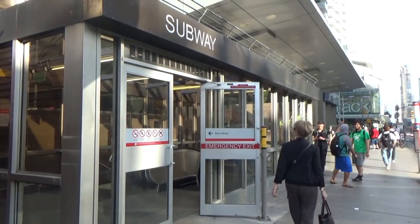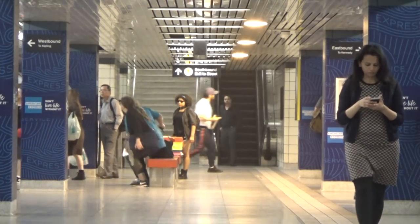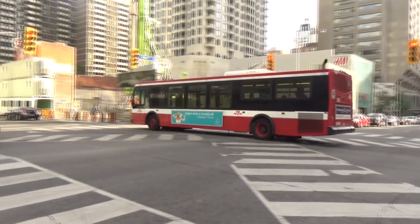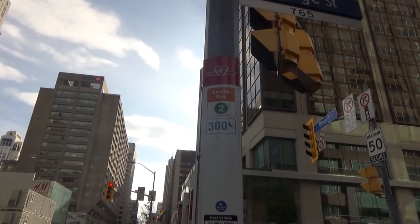There is also an unmanned automatic entrance at the northeast corner, which leads to the Line 2 platform and is accessible only to Presto card holders. The routes that pass through the station are the 97 Yonge and Blue Night routes, the 320 Yonge and the 300 Bloor-Danforth, when the station is closed.